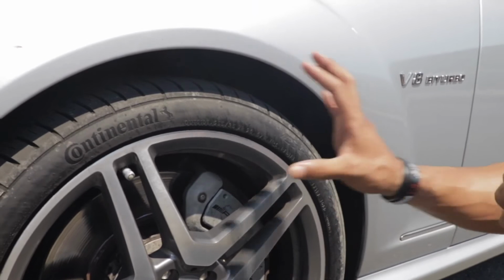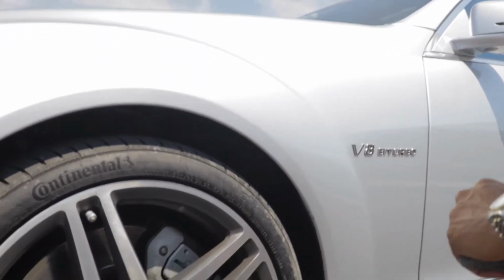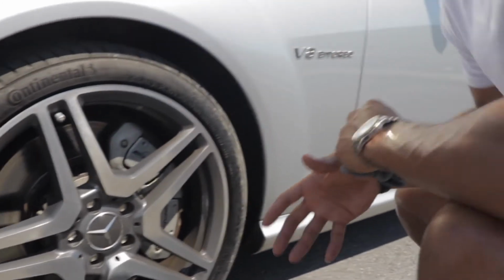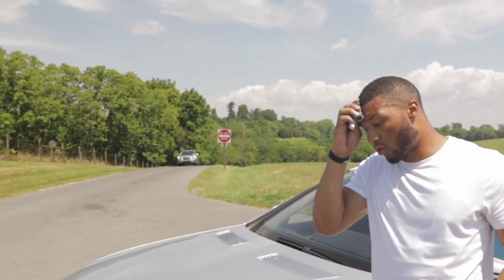That's why you see all this brake dust on here, because like I said, I was ripping and running, and the car produces a lot of brake dust. Any car with big brakes like this produces a lot of brake dust. So this is a 6.3 liter V8 bi-turbo. This thing is 577 horses.